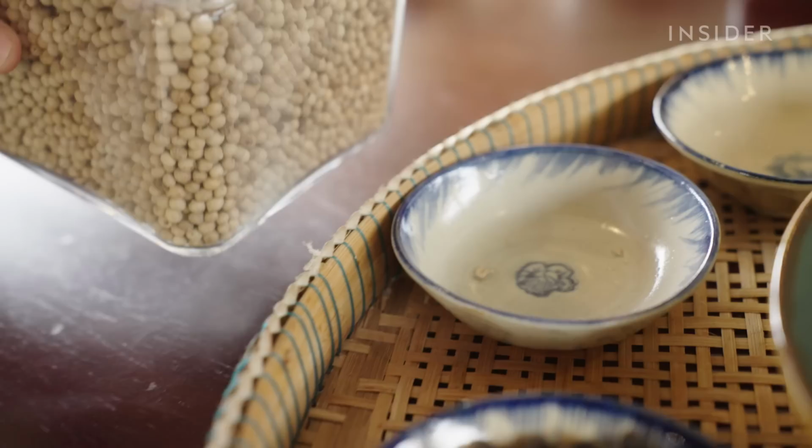For me, growing up in Cambodia and using kampot pepper all my life, and then using other pepper, it's almost like I'm using pepper that is not peppery, but it's also a bit earthy and not as pungent and also not fragrant. It's very, very hard to compare.